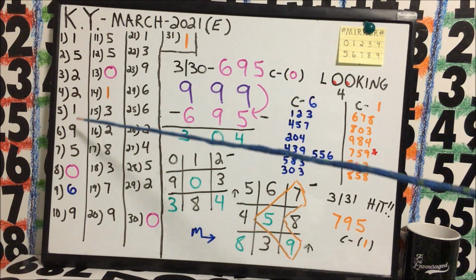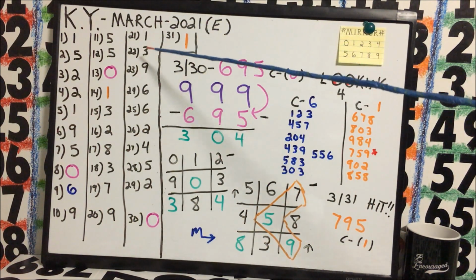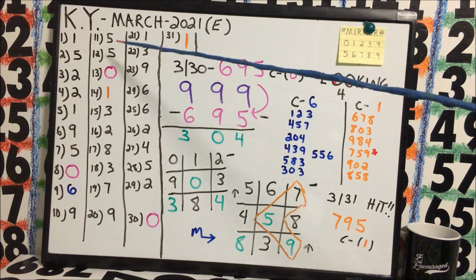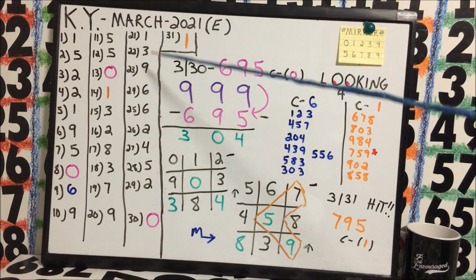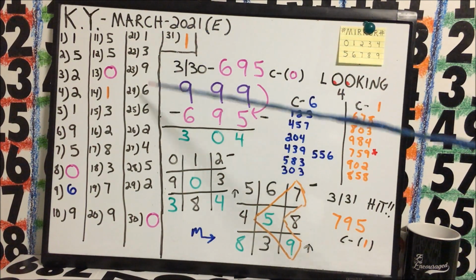The number on the left-hand side that's counting down represents each and every day for the month of March. The number on the right represents which column played for that specific day. Now you may refer to columns as the hit sum of the day.